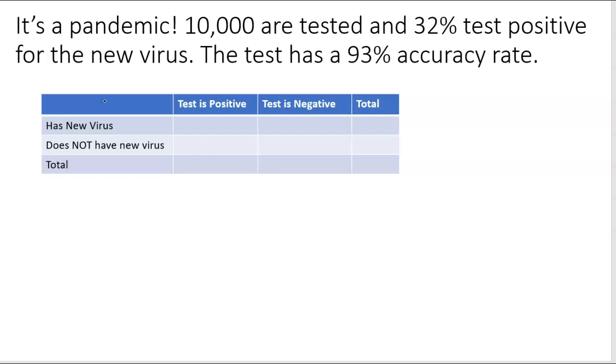I recommend you pause, try this table, and then come back and watch the math of it, just to see if you got it. All right, so it's a pandemic. 10,000 people are tested and 32% test positive for the new virus. This test has a 93% accuracy rate. So 10,000 people are tested.